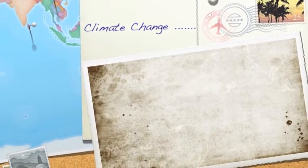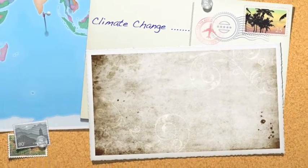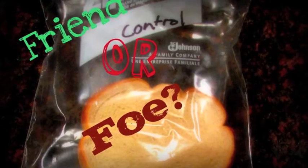Is climate change a friend or foe to different fungi? In this experiment, 4 different pieces of bread were used to assess mold growth in different weather conditions.